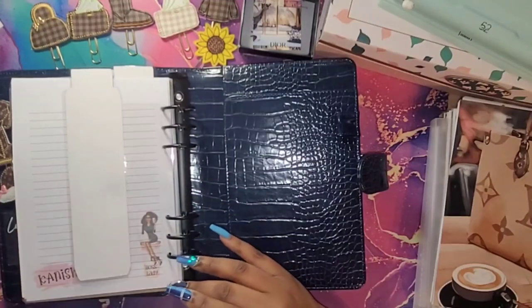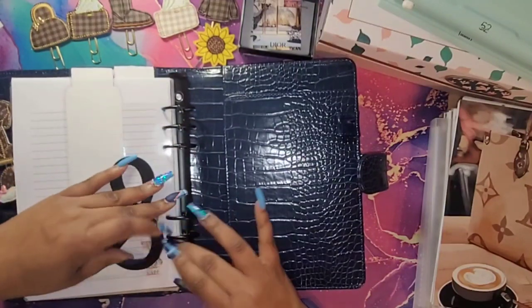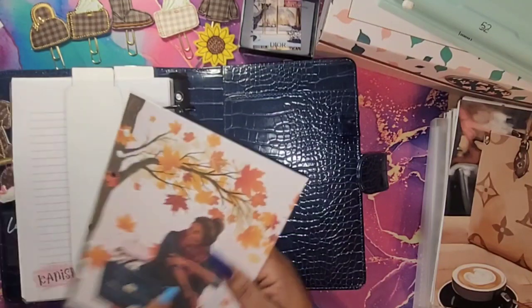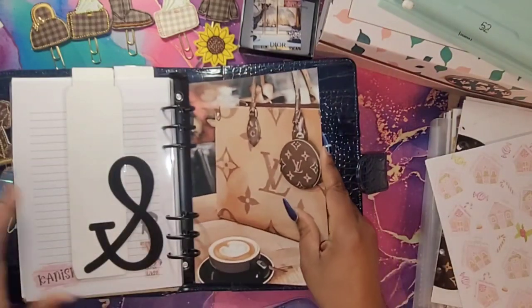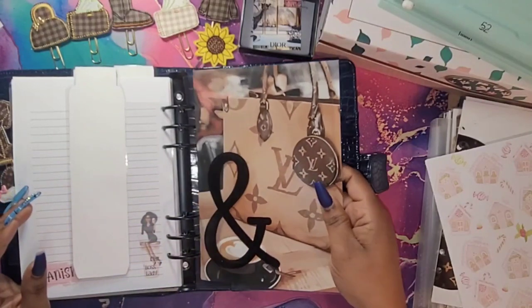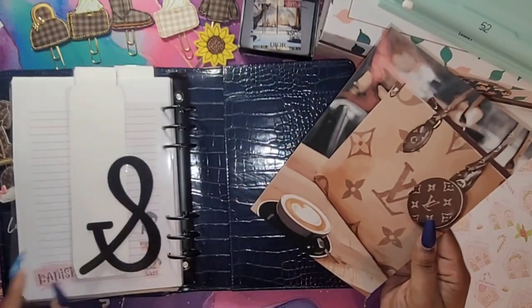And my goals, I have an "and" here. And I'm going to have to find an "and" to put there. And I'm going to take out this one, it was for the fall. Can this give me an "and"? Yes. Goals? Yeah, I'm going to put this because these are my goals.